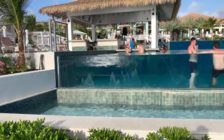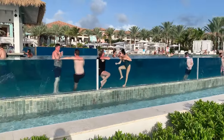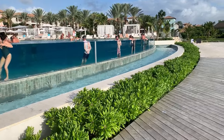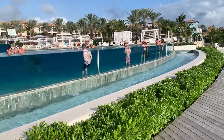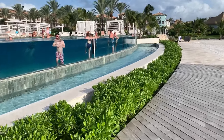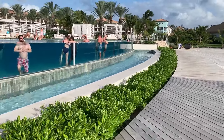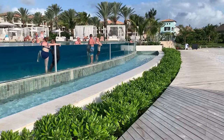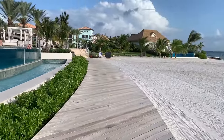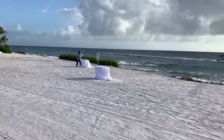Right here is the infinity pool. It consisted of two sections, a smaller infinity pool to the back and this larger one here. These individuals had a great view. They could look right out onto the beach while hanging out in the pool. And there's also a bar there as well. Again, we're still on our way to the food trucks, which is a little ways down at the opposite end of the resort.